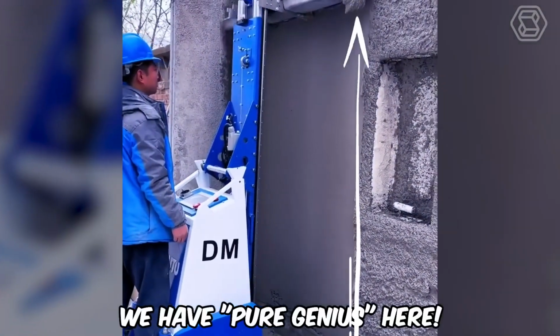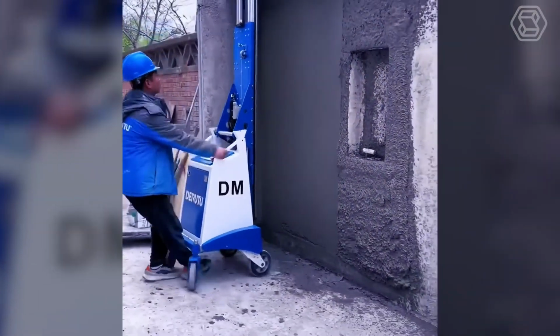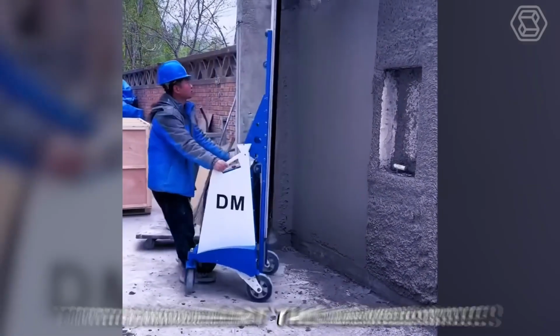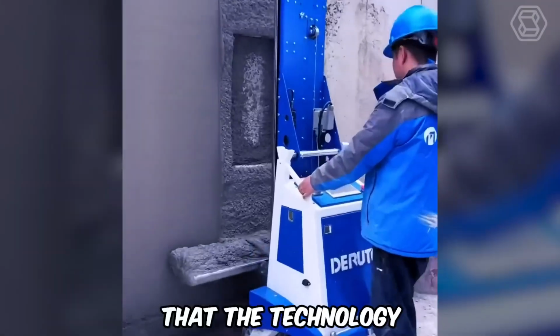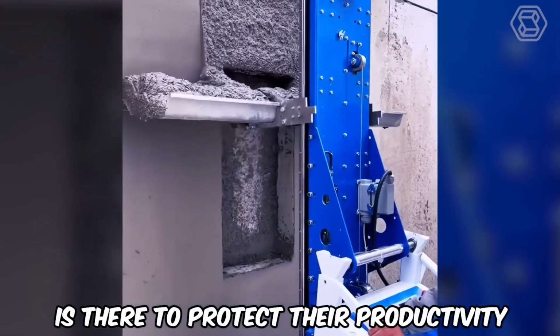We have pure genius here. I can't help but rave about how much time and effort this device saves on the construction site. Craftsmen can concentrate on important tasks knowing that the technology is there to protect their productivity.